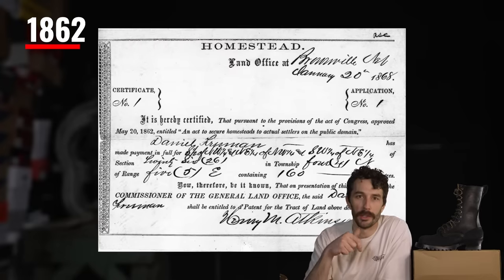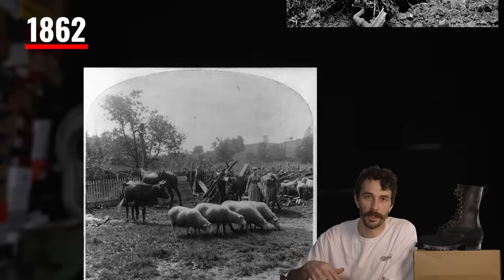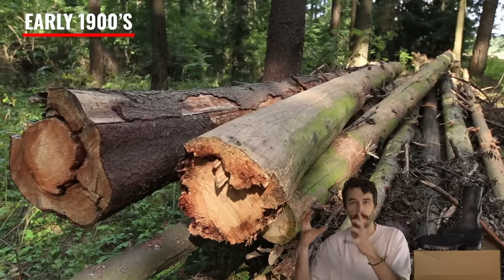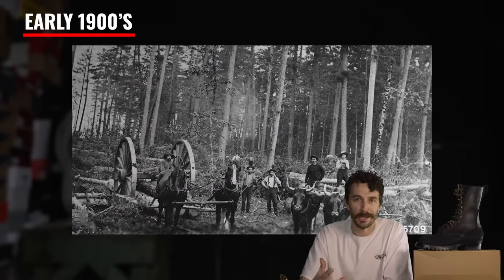By 1862, the Homestead Act was enacted, which provided 160 acres of federal land to anyone who agreed to farm the land. And then the one thing that really sealed the deal and made the western side of the United States the logging capital of the world was the completion of the Transcontinental Railroad in 1869. And even though logging had slowed down in the east, by the early 1900s, almost all the forests that were primed for logging had been completely depleted because they didn't quite understand how to take care of forests and manage them in the right way.